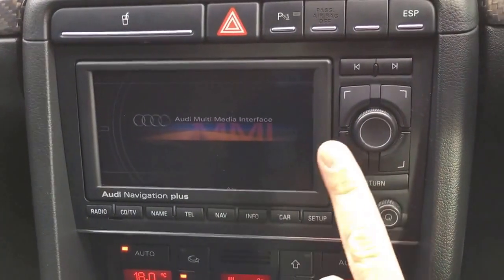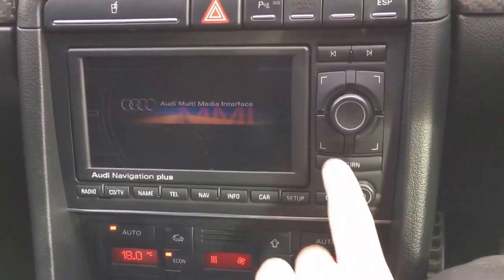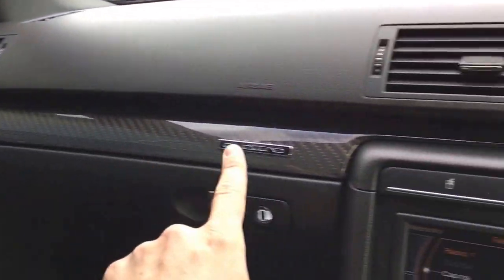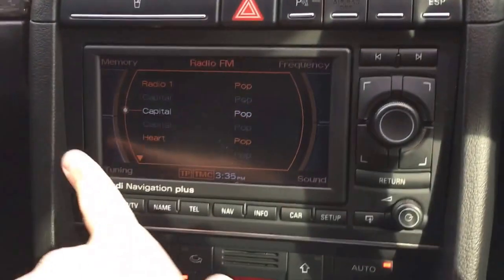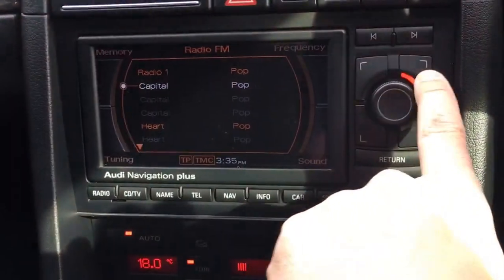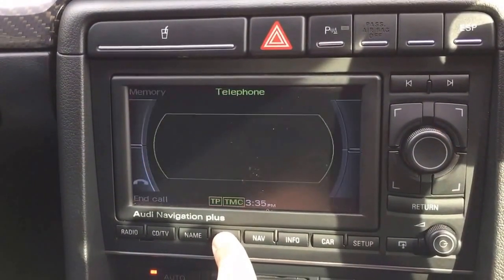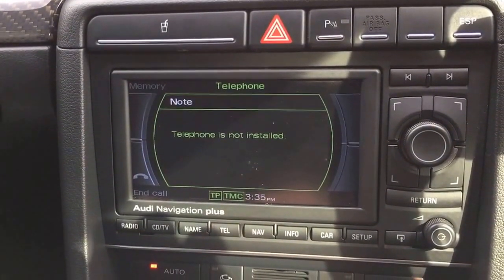Right, let's have a look here. Audi multimedia interface. So we mentioned it's got the Bose stereo, which is really good, and again your carbon fibre continues throughout the centre of the car, really good. So again, let's have a look. Frequency, top right, you've got FM, medium wave, long wave, click telephone, no Bluetooth on this one.